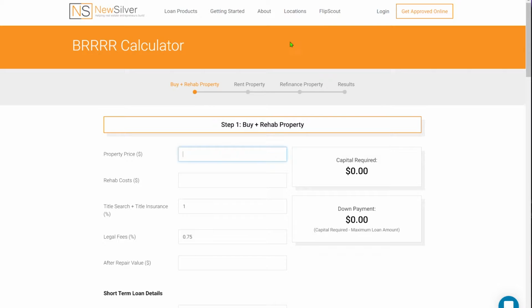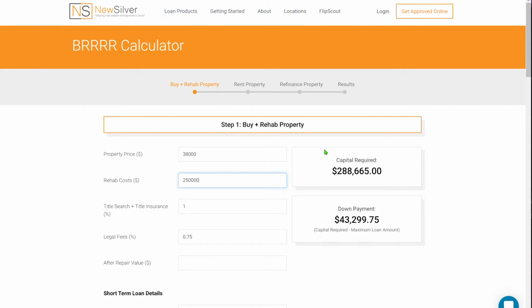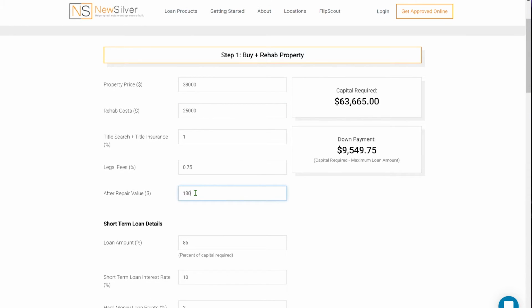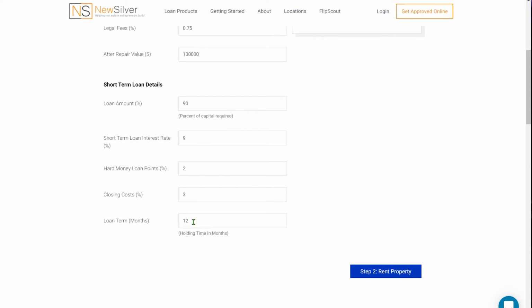Okay. So let's just say if we could buy this property at $38,000, and rehab costs would be, I'd say minimum 25 grand. Titles and insurance, after repair value, I'd say the house will probably be about 130. Loan amount, we'll do 90% because we're going to do a typical hard money loan, which would be maybe 90% of the purchase price. You got to pay 10% and they fund 100% of the rehab. Short-term loan interest rate, let's say 9%. Hard money points, 2. Closing costs, 3. Loan term, it's going to be short, so let's just say 6 months.